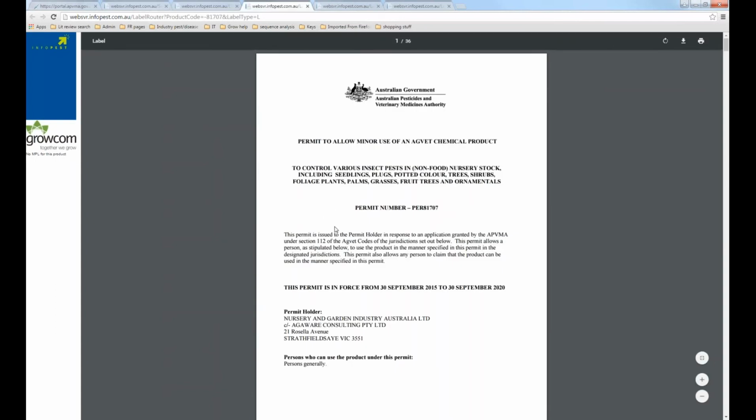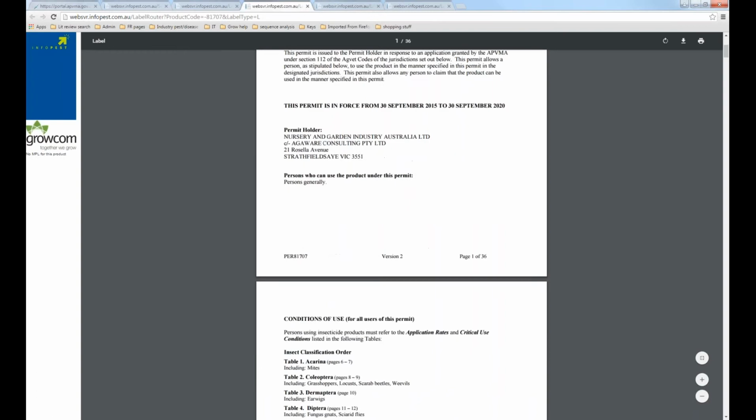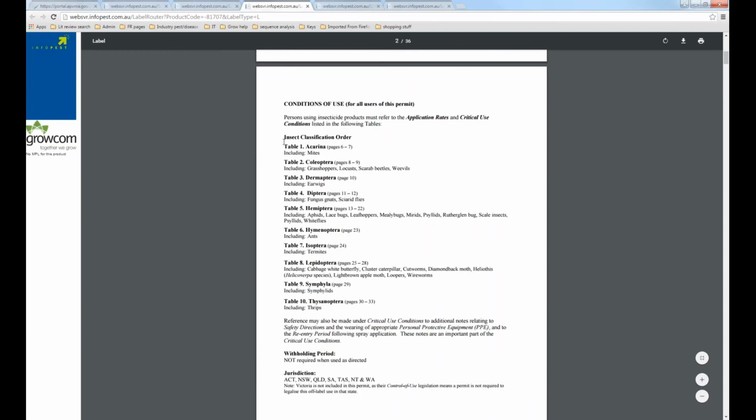For the minor use permit, this permit is a relatively recent permit, came out 30th of September. You can see who applied for that permit, so NGIA. You have a very brief overview of that permit. This is quite a large permit, one of the largest I've seen, but a very useful permit for the nursery industry, because it covers a wide range of groups, and a large number of products.